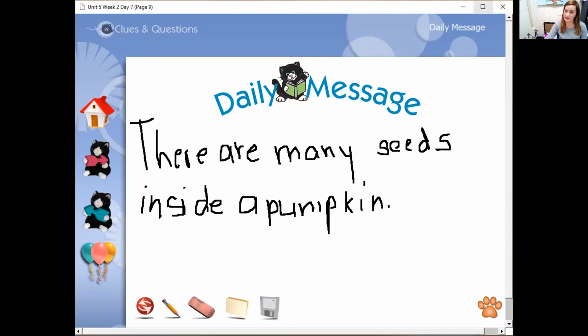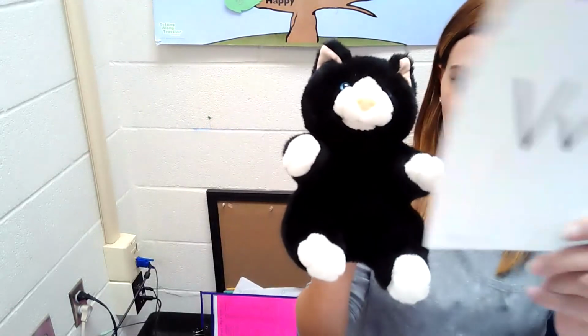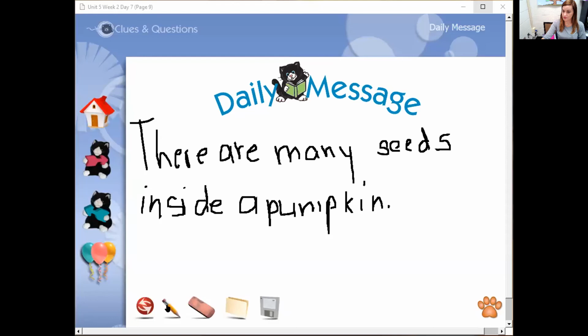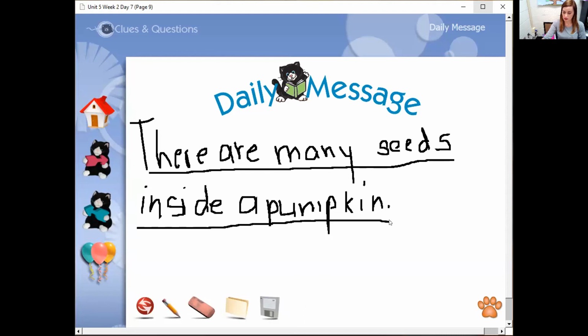Okay, curiosity is going to show our letter. Let's see if you remember what it is. What letter is this? V. So we're going to put on our letter goggles and see if we can find the letter V in our message today. So looking. Do you see any V's? Was the letter in our message today? No, it wasn't in our message today.